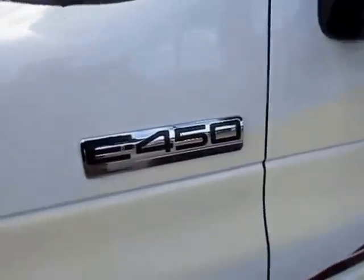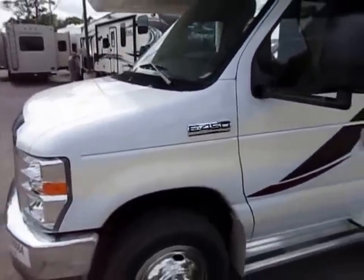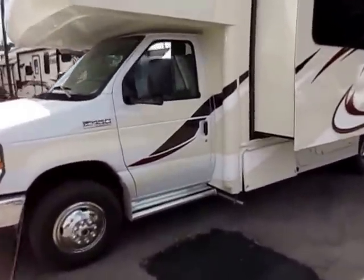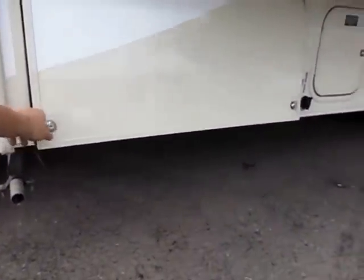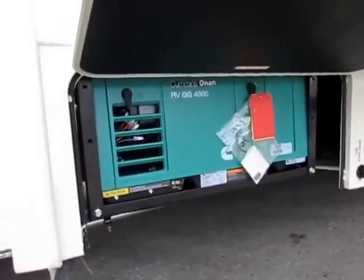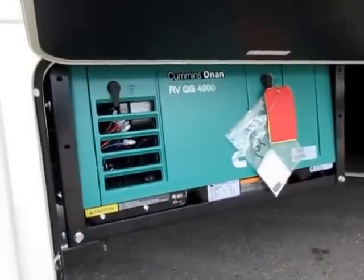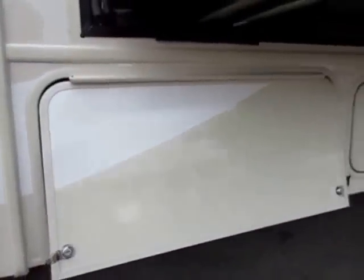They're both using E450 chassis with a Triton V10, so you have tons of power. You can easily tow behind this, and it even comes factory prepped with a towing package. This also has double the warranty of anything else you're going to find in a Class C, especially at this price point. You're looking at at least a 2-year warranty versus 1 year from the manufacturer, and you still get all your Ford warranties.